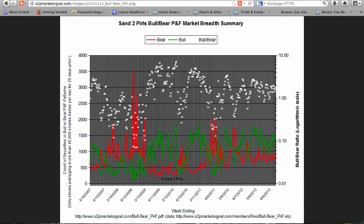Market breadth. With this past week's market fractional rise, our bull-bear point and figure ratio fell from 1.82 to 1.65, remaining in bullish territory. The total count of securities in bullish or bearish patterns increased 2% to 2,327. The count of bearish stocks increased 9%, while the count of stocks in bullish patterns decreased 1%. The Sand to Pearls PNF Market Breadth Summary Chart shows us a market now 12 consecutive weeks in bullish territory.